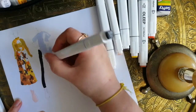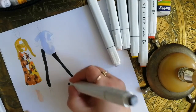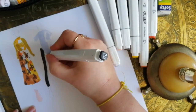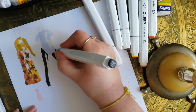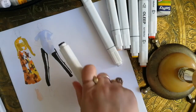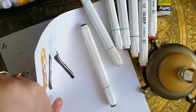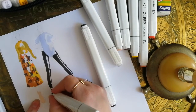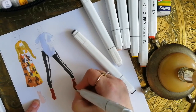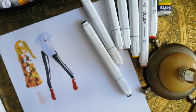And quite often with things like trousers or dresses, this is what I meant when I said I don't colour it all in. I just go down one side of the leg, sorry. And then I might just put a little bit of detail down there as well. And then we just need a reddy brown. Let's just see what that's like. Perfect. For my little brown ankle boots. Oh, and my necklace also had brown stone on.